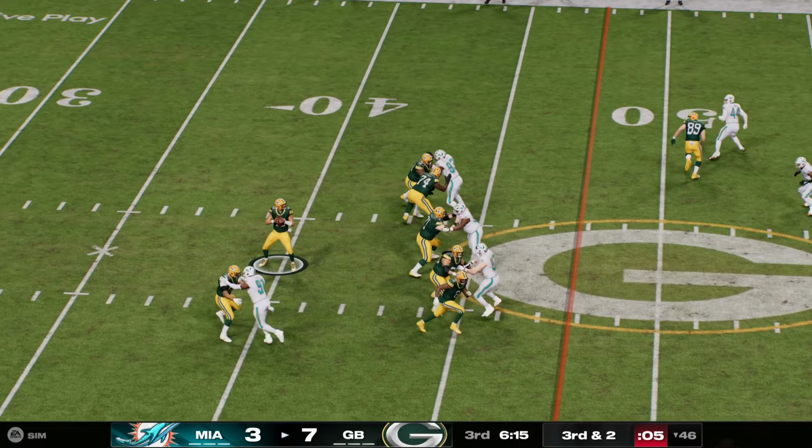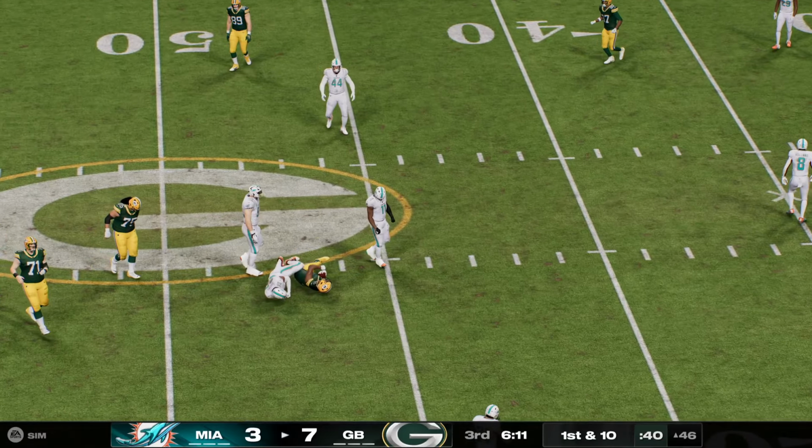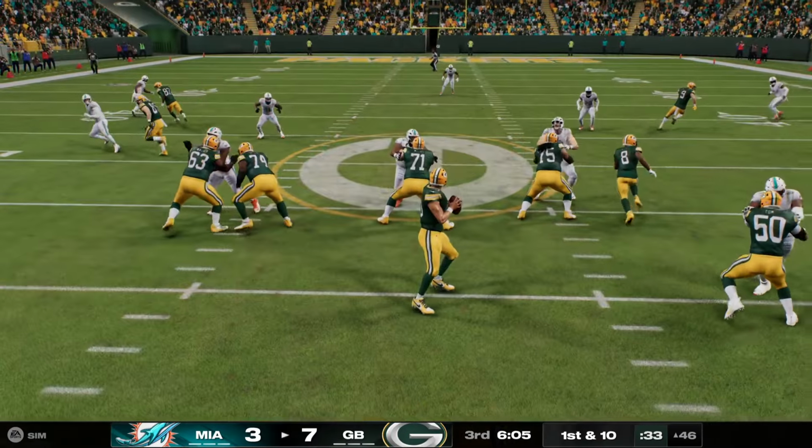They'll stick with the passing game as he looks to throw. Work in the middle of the field, and he's got a man, complete. And he's going to have the Packers first down, and he's going to have it by plenty. Able to get 8 yards there on 3rd and 2.